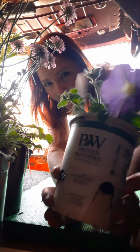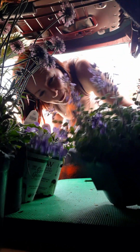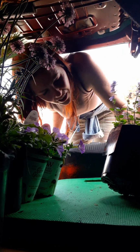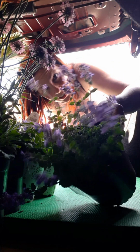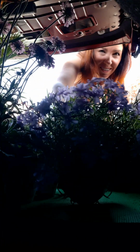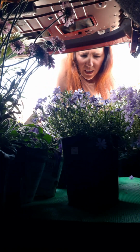3 of these Supertunia blue skies. These supposedly get pretty darn big. A well-behaved Nepeta, which I also love. It's called Persian blue. I can't see anything because I don't have glasses. And then these 2 phlox. I have plans. Emerald blue.